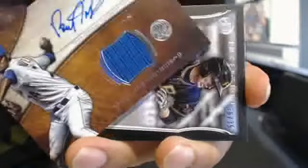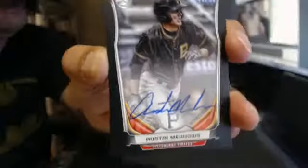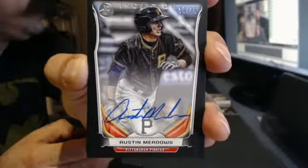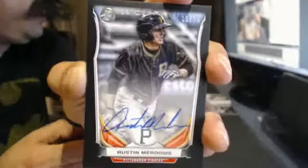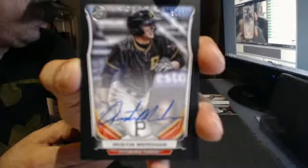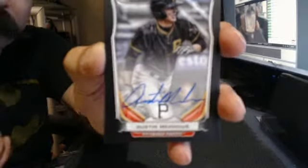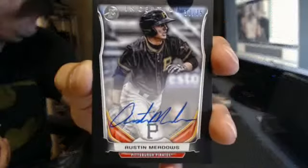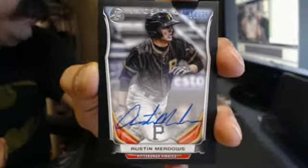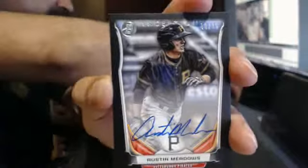Oh no. Inception for the Pirates. Austin Meadows. 30 of 35. Wow, for the Pirates. Who's got the Pirates? Kiki 80 with the Pirates. Wow. That is nice. Nice Inception card.